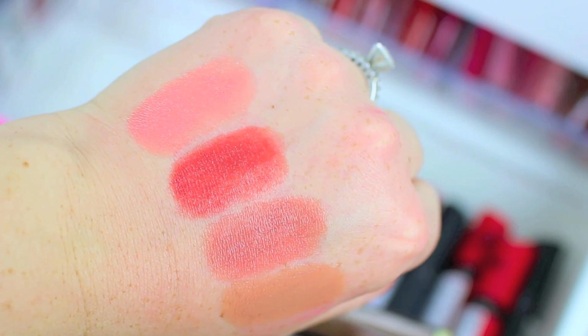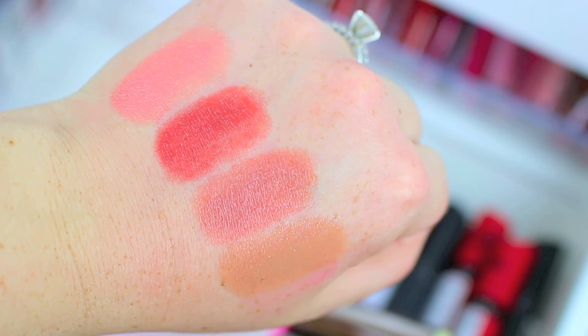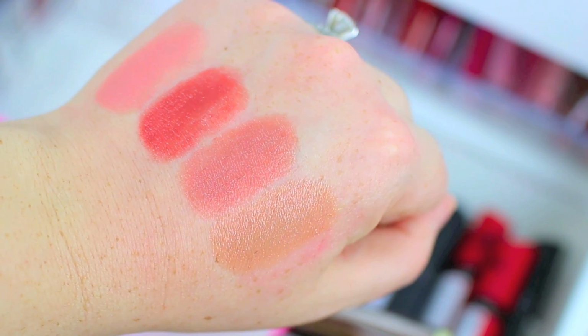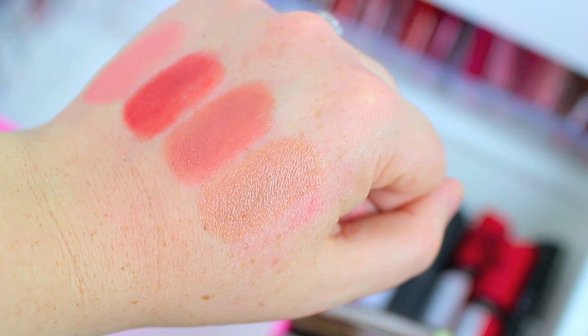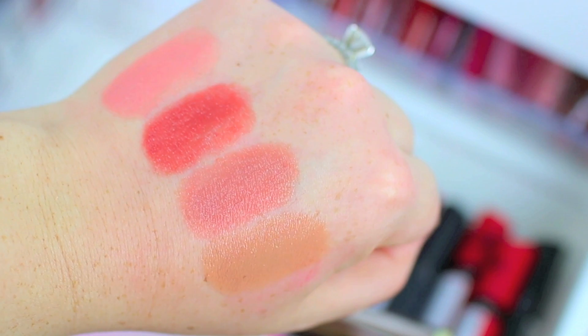Okay, the top one is Crush. I'm going to keep that one. The second one is Panko. I'm going to go ahead and declutter that one. I don't think I'll really wear it. The third one is Strip, which I'm going to keep, and the fourth one is in the shade Sex Pot, and this one is one of my favorites, so I am going to hang on to that one as well.